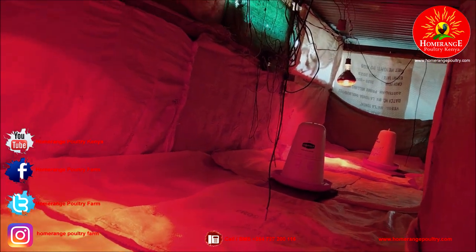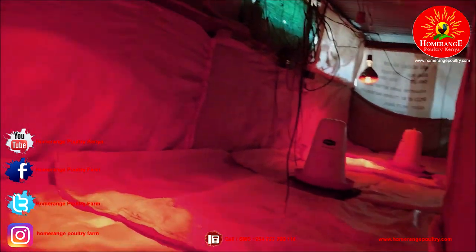So basically chick induction is introducing them into the brooder. You don't just come and throw them inside. What you do is that you've got to take one chick at a time and put the beak inside the drinking water. So let's do that now.